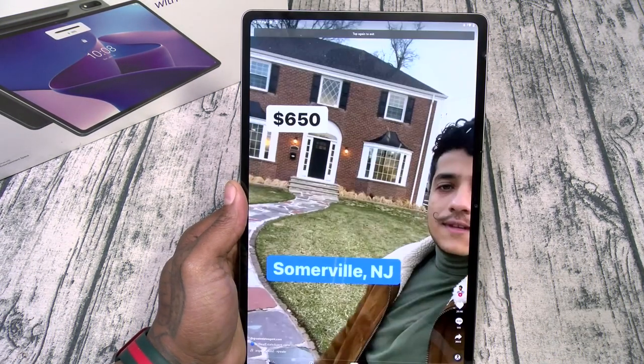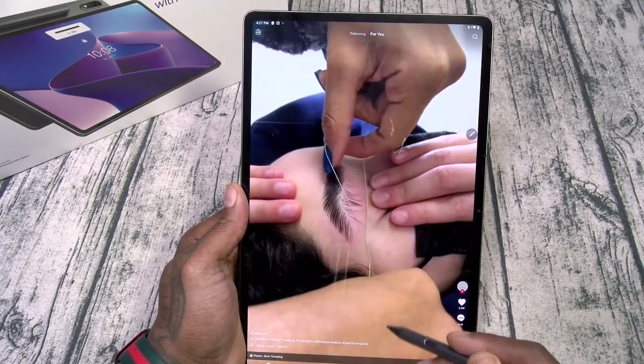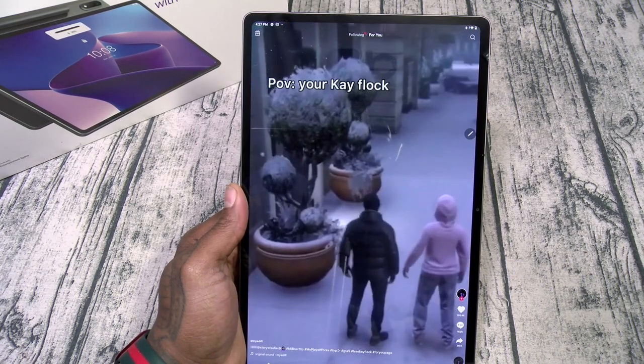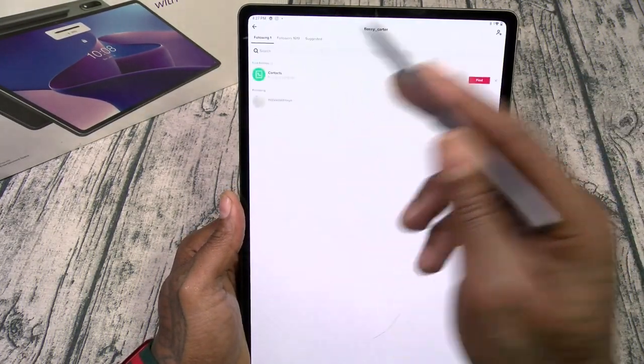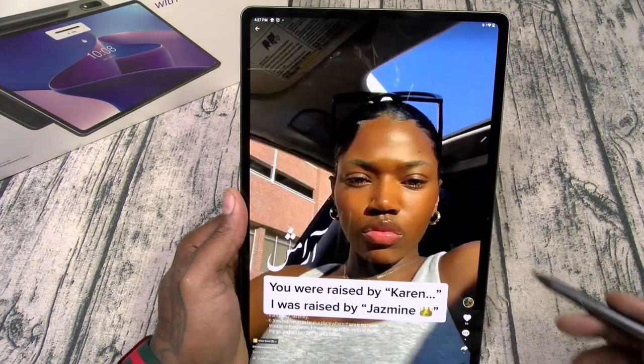Let's see. Do I have any anything going down? Hold on. That was Amaya just now. I thought that was Amaya just now. All right. Let's see. Let's hit home. Let's hit profile. Okay. Here it goes. This is how much I use TikTok. Okay, let's see what's going down in the world of Amaya.